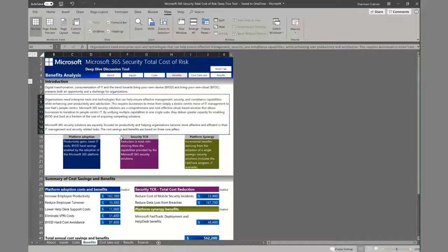What I like about benefits is it basically talks about and indicates and highlights items that you should be considering when making the move to Microsoft 365. And that's where we find probably one of the biggest issues: people think Microsoft 365 E5, wow, that's expensive, and there's no way they're going to go for it. But you're not looking at the whole picture, and that's what I think this tool does very well.